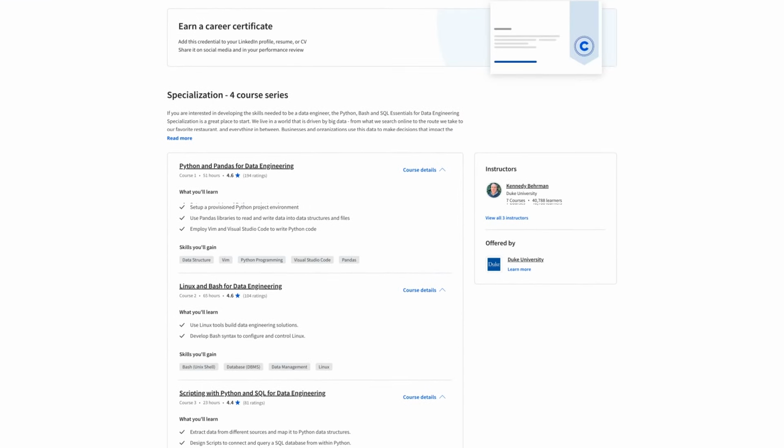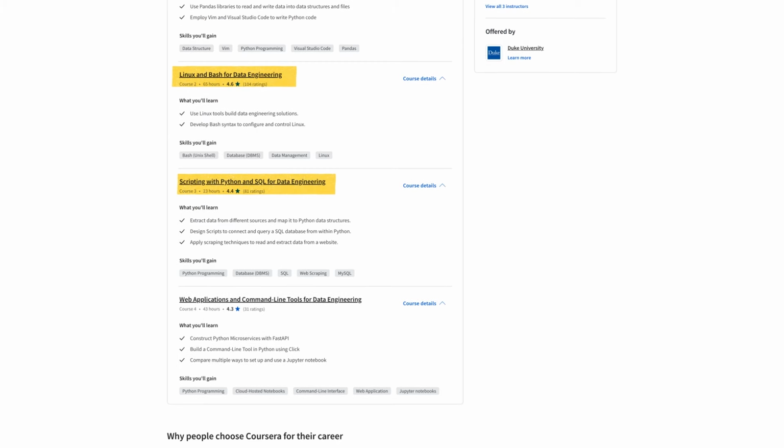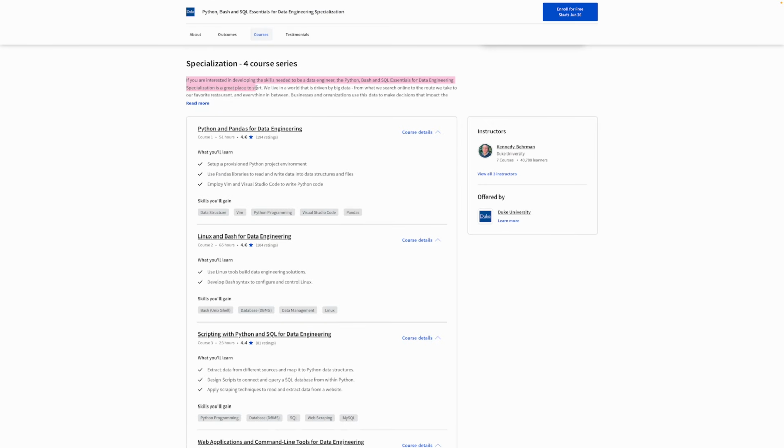Now, there are 4 different courses. The first one will teach you Python and specifically the Pandas library and how to apply it to data engineering. There's also a course about Linux, as I said, and Bash, as well as scripting with Python and SQL. And finally, web applications and command line tools for data engineering. The main benefit here is that if you're looking to learn Python, Bash, and SQL, this is a fantastic opportunity to do so while applying it to data engineering.